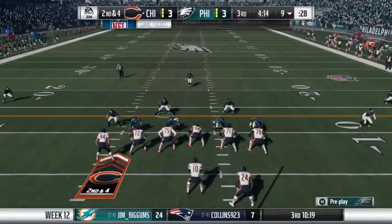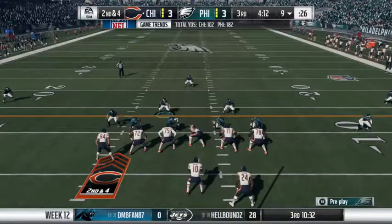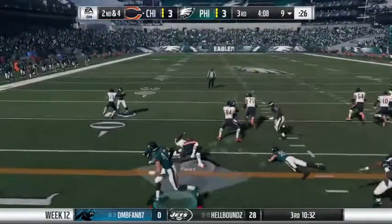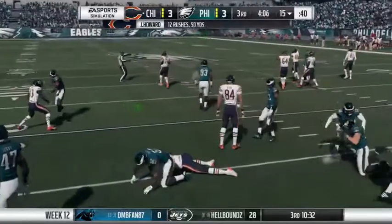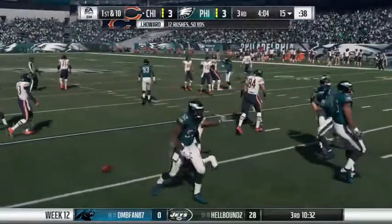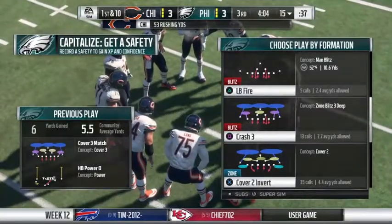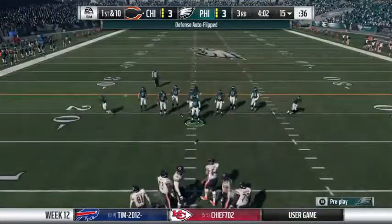Let's go! Blue 90! Blue 90! They go with Howard again. And he'll be brought down, it looks like, right at the 15. It'll go as a gain of 6 that time, and it moves the chains as well. Another nice run there by Jordan Howard.